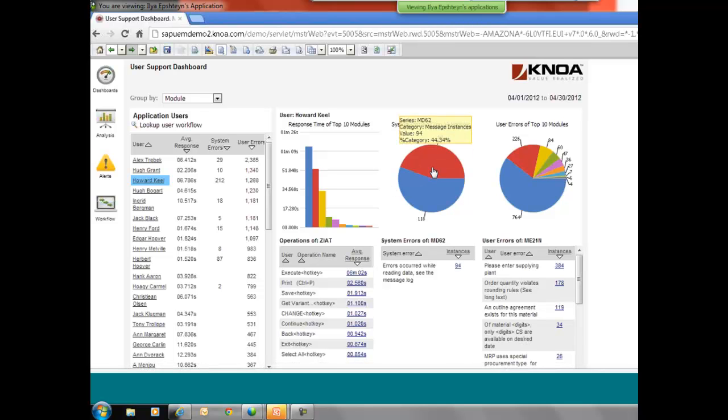When it comes to errors, Noah is also very unique in that not only do we report on system and user errors, but we're actually able to pinpoint it to a specific transaction or a business process. So we could tell you exactly within which transaction the users are experiencing the problem. And we could actually go even further. We could even go on a screen level. That allows you to quickly isolate the problem and quickly start the remediation instead of trying to figure out exactly where the users are experiencing the issue.